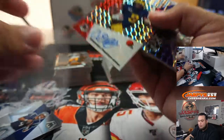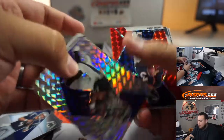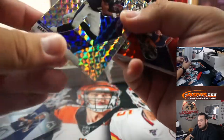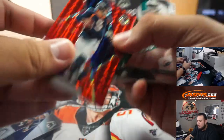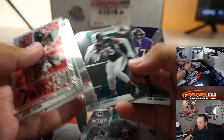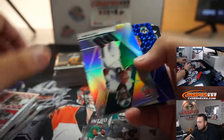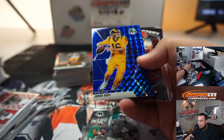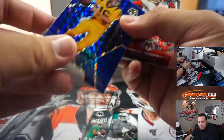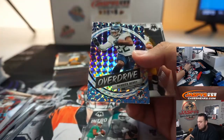Donovan Peoples-Jones for the Browns. Going to Ivan. Marquise Brown. We will get retail in at some point, but yeah, we get it through our distributor too. I just don't know how much and when we'll get it, but I'm assuming a week or so after retail releases is usually when we get it. Jared Goff, that's a Jalen Hurts silver as well. Overdrive, Derrick Henry.